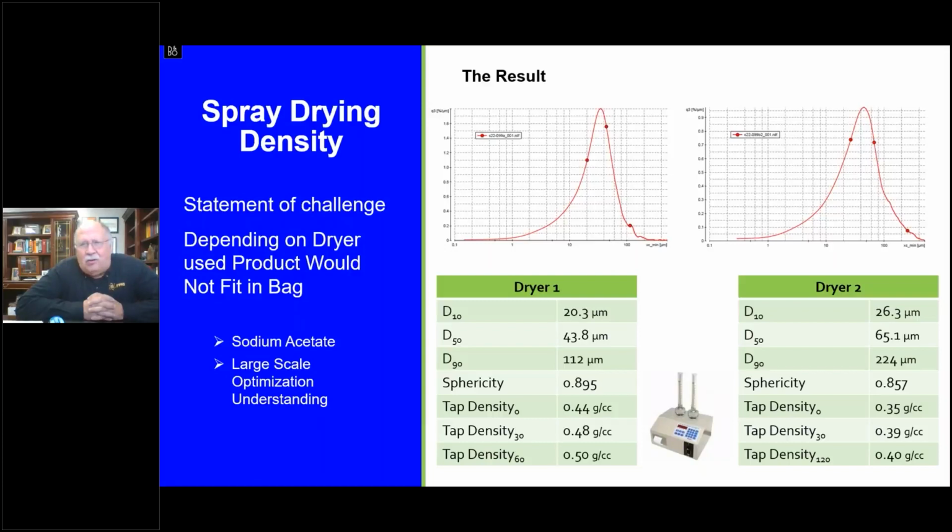And in fact, I think all of us in the business of particle processing know that if you change the equipment, or change your conditions even by small amounts, things change dramatically. So what happened is we were drying sodium acetate on one dryer, then went to another dryer with the same material and same supplier. The product from dryer number 2 didn't fit in the bag, but on dryer number 1, it did fit in the bag.